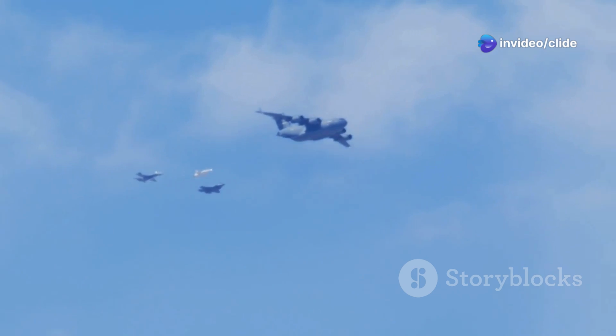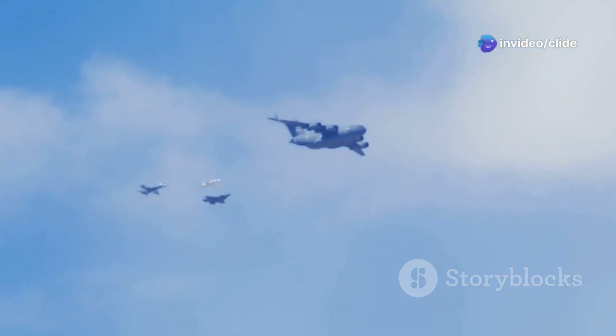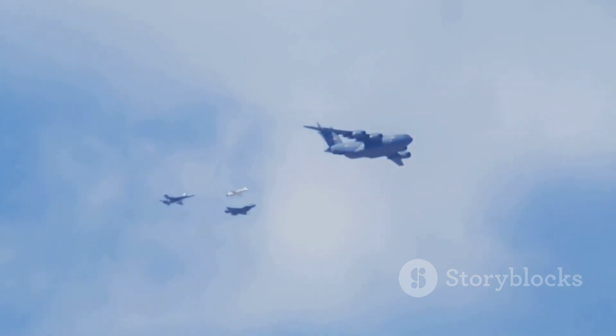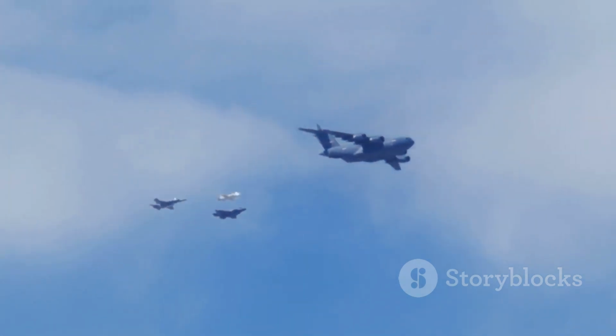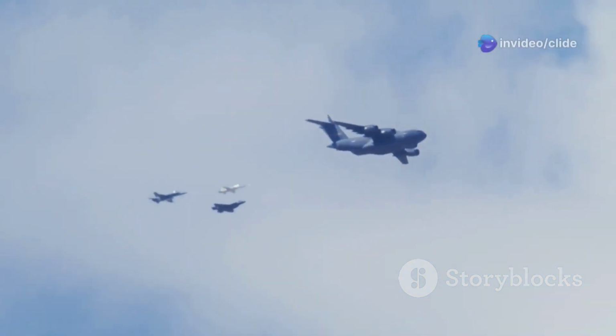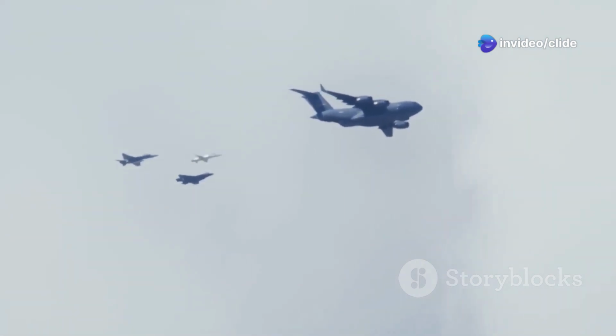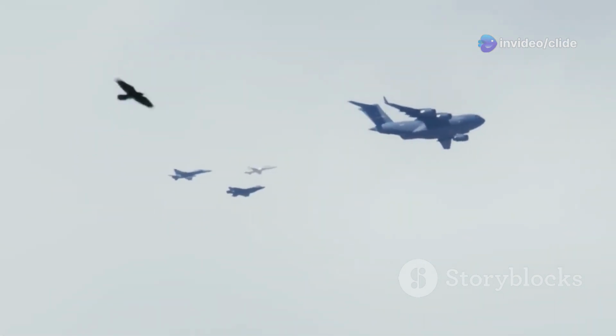The docking process was extremely challenging and dangerous. The pilot had to maneuver the Goblin into position beneath the bomber and hook onto the trapeze mechanism. This required precise flying and perfect timing, which was difficult to achieve in the turbulent air created by the bomber's engines. During test flights, pilots found it nearly impossible to successfully dock the Goblin back onto the bomber.